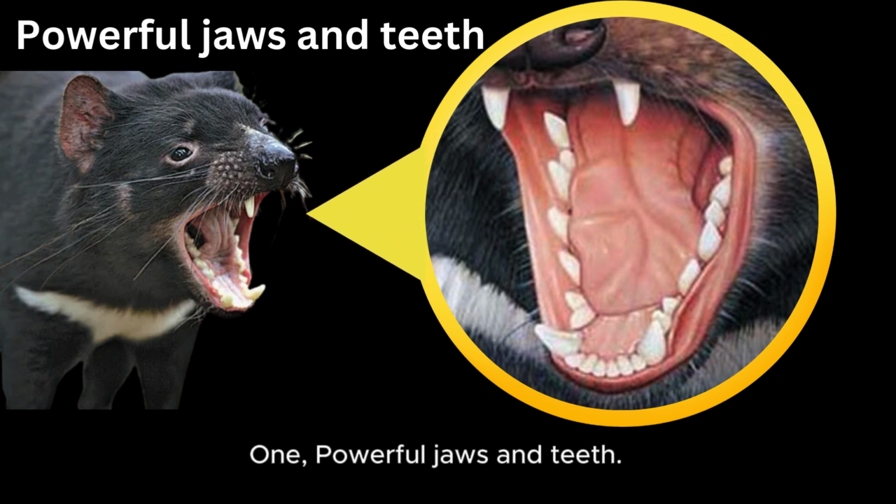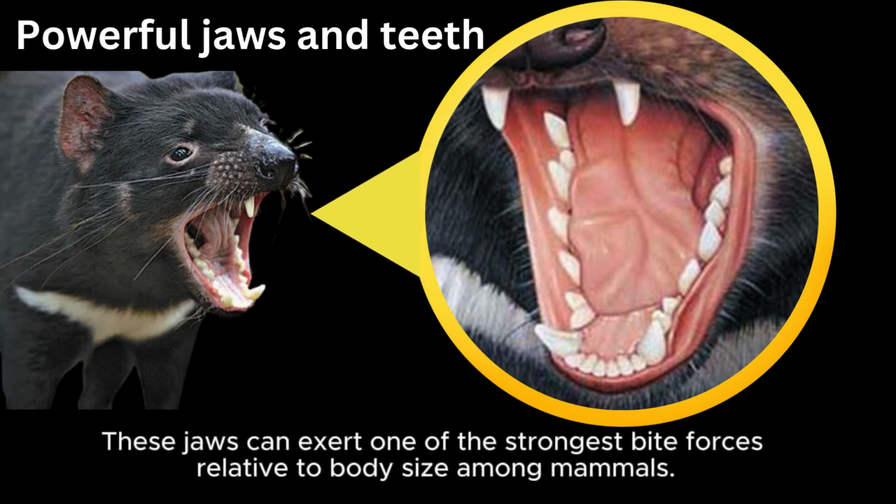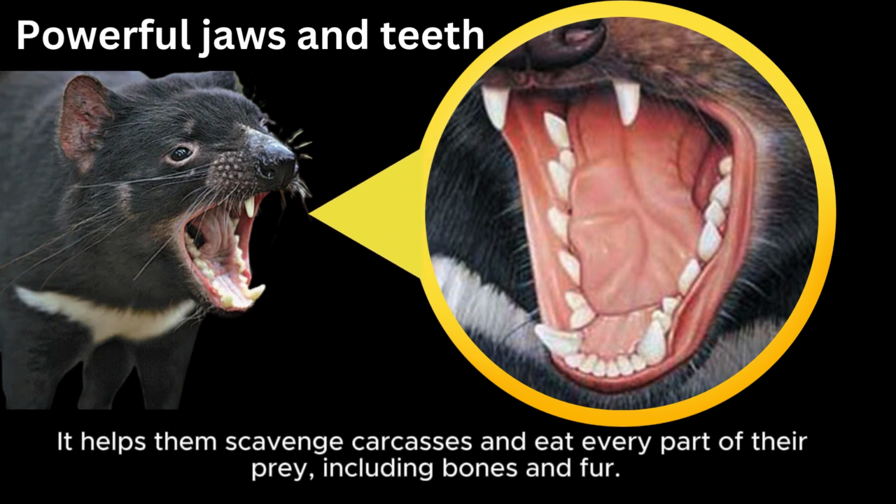1. Powerful jaws and teeth. Tasmanian devils have large heads relative to their body size, with incredibly powerful jaws. These jaws can exert one of the strongest bite forces relative to body size among mammals. Their teeth are sharp and adapted to crush bones. It helps them scavenge carcasses and eat every part of their prey, including bones and fur.